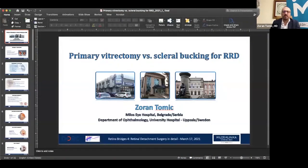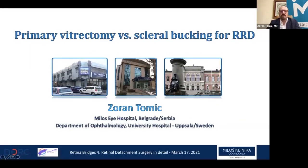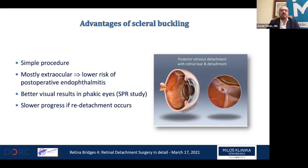This is going to be about the choice of technique, whether we are going to use primary vitrectomy or scleral buckling. And I think that we have both advantages and disadvantages of both techniques.